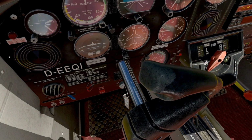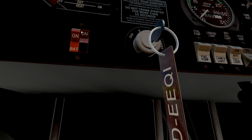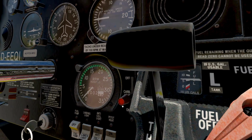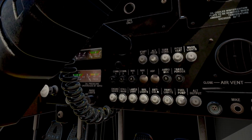Now, I like the detail of the cockpit. I think the reflections might be a little bit too much. All the sounds are really, really impressive. The sounds in this aircraft are brilliant. You'll notice the Doppler effect on some of the clips I'm about to show you.